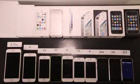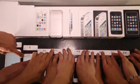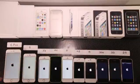In this test, I noticed there isn't much of a difference. Most of these devices now turn off almost instantaneously, especially the newer devices on iOS 8. Now, it gets really interesting during the boot up test, and take note, the further right we go with these phones, the weaker they are, and it might surprise you which one boots up first.